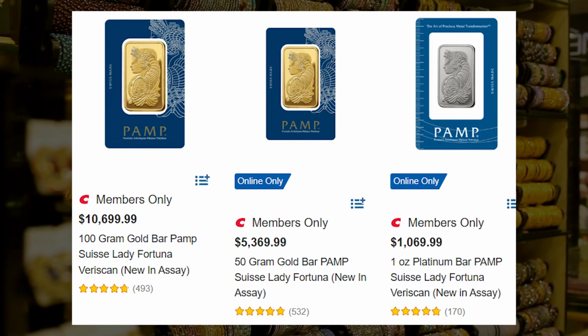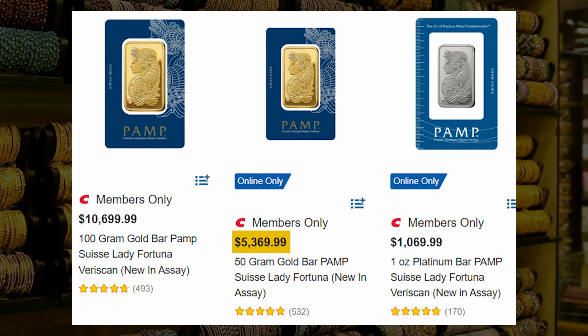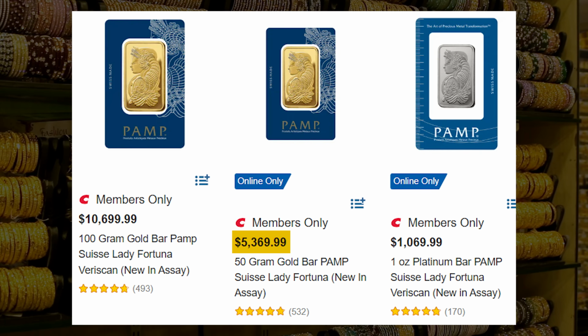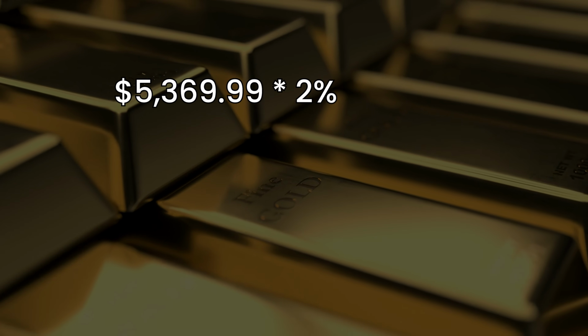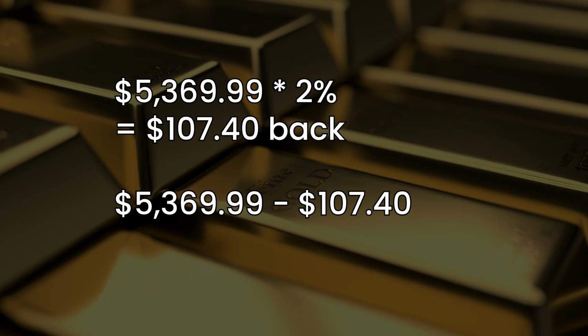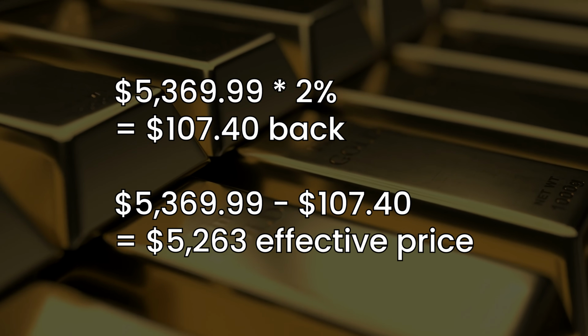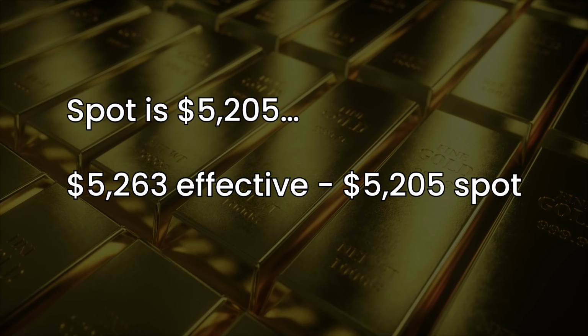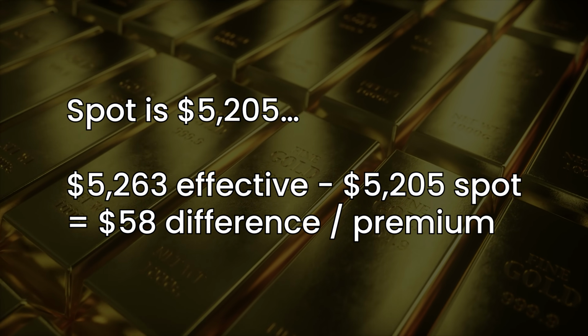In contrast, Costco has this for about $5,369, so about $169 above spot, but still $81 cheaper than one of the other largest platforms. This is before considering that you get 2% back here that you wouldn't get elsewhere. Purchase price times 2% means that you're getting $107.40 back, and if you knock that off from the purchase price, the effective price is $5,263. So this is spot price, this is the competitors, this is Costco, and this is Costco with that 2%. Doing the math for 50 grams, you're paying a $58 difference or premium.